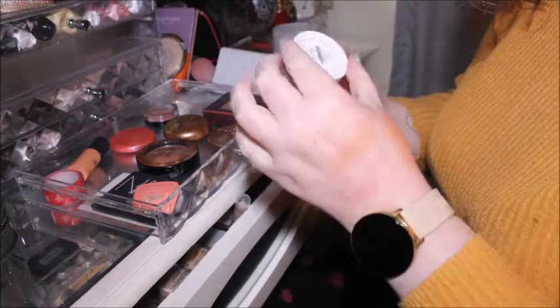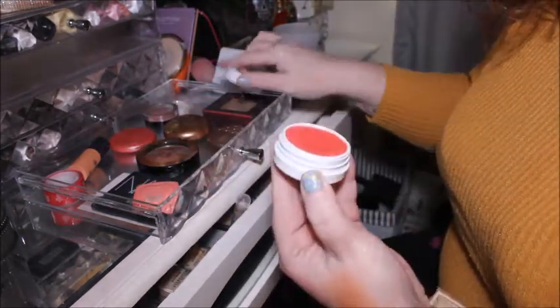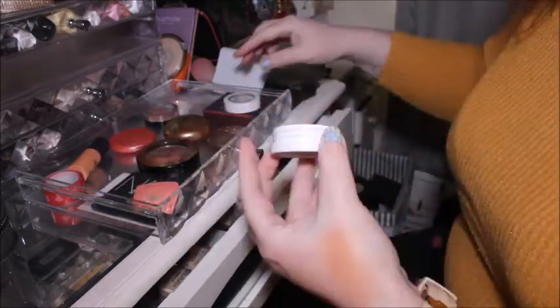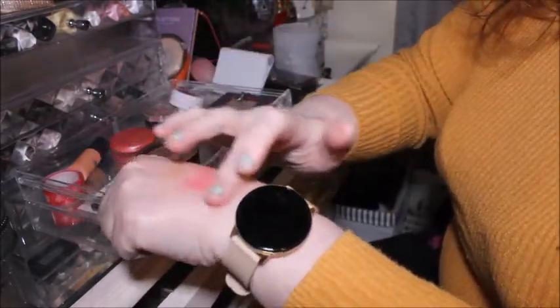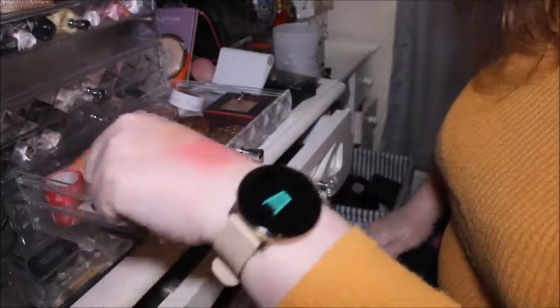Another cream blush is this Colourpop in the shade Jellyfish. It's really, really vibrant, so I pulled that in. I've not really used this a lot, but this is a perfect time to use it, with it being the spring and summer months. So let's blend that out. So again, it's another radiant one.